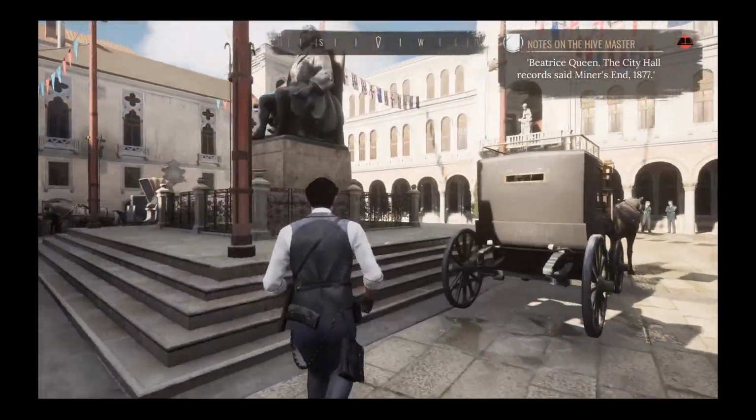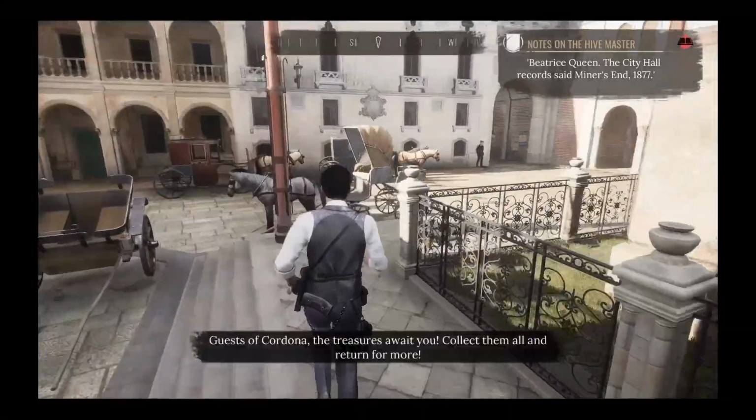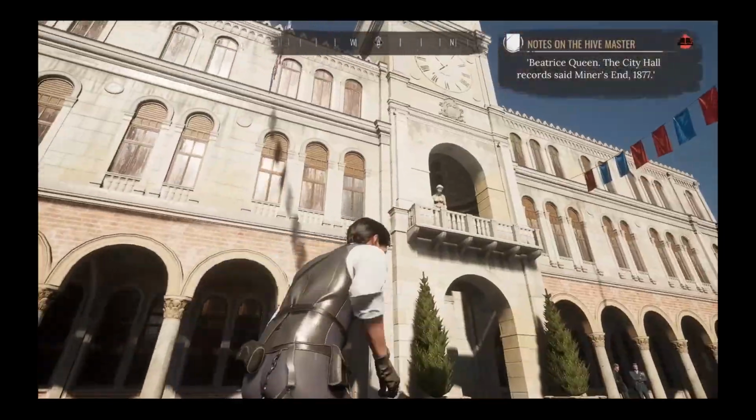So how do we get in? Which one's City Hall? Look at our map. So it's to my right. Yeah, so it's this building.